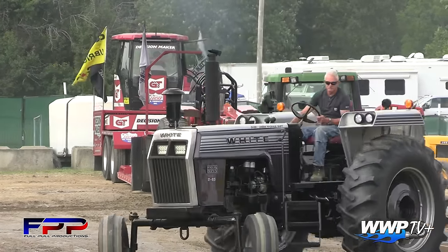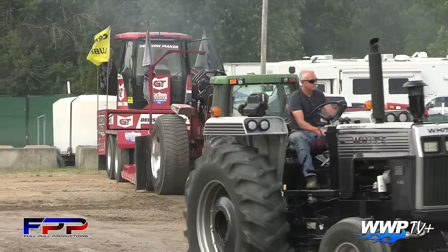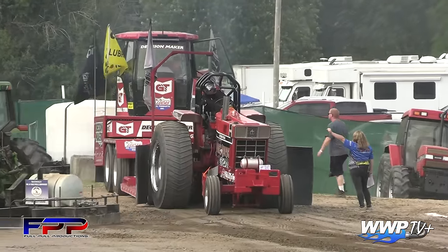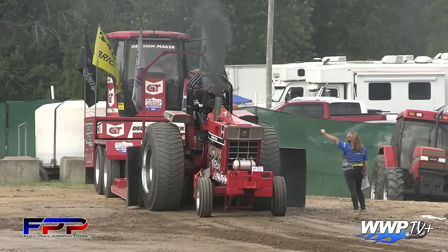And of course, as these vehicles, over the years, everybody's making more horsepower. For these sled operators, they had to come up with ways to stop all this high horsepower. And that's one of the ways they've done it.